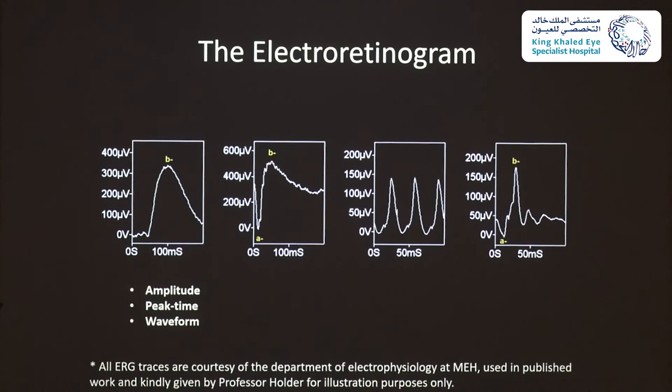So I'm going to skip this, but basically the parameters that you should be looking at are the amplitude and the peak time. I like to call it peak time rather than latency or implicit time, just to avoid confusion. And then you also have to inspect the waveform, and then you can describe your ERGs.